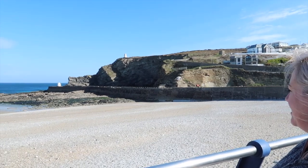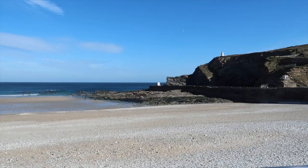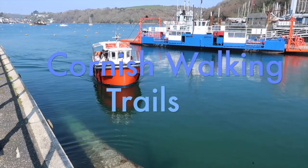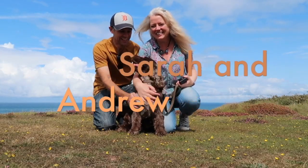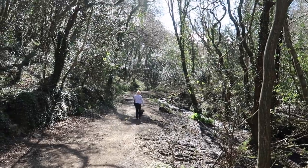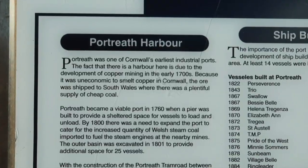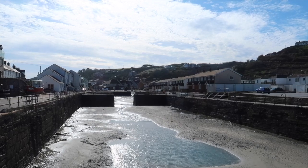Today we're here at Portreath. Our walk today starts here in Portreath. We're going to walk up through Illogan Woods and then come back along the old tramway, what used to be a railway line that served the mining areas between Gwenap here and Hale.